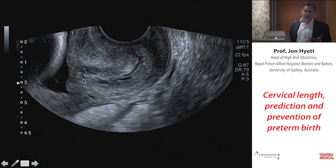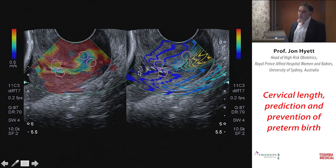The other problem that we have in about 10% of patients that we examine is you can see the cervix here is quite curved, and this portion is quite vertical in relation to the probe. And again, this causes problems with the way the waveform is propagated.